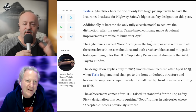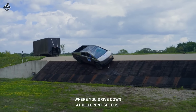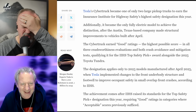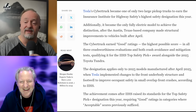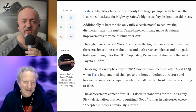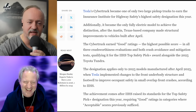The Cybertruck earned good ratings, the highest possible score. Are you joking me? The highest score is good. It's good. Did you go to one of those schools? I don't know, man. You would think they would have a higher rating than good. Yeah, it's got the highest score, a brown star. I don't feel like that's the highest score, you guys.